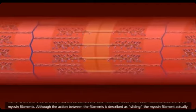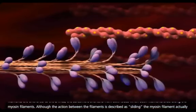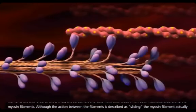So here is kind of the basic. There's the muscle, and we zoom in. The brown filament with these little purple balls coming off of it, that's the myosin protein. And actin is that kind of red helical looking one that has yellow dots on it. What you're going to see is that those small little purple things on the myosin will attach to the actin, and then they will pull it along.